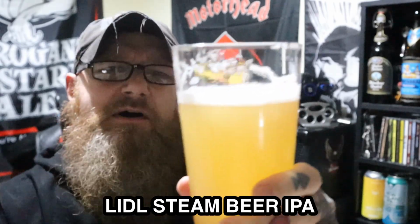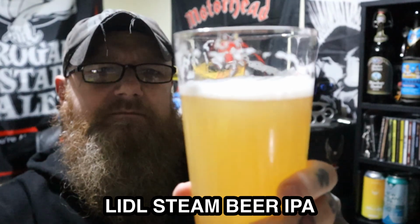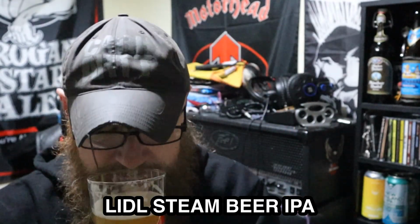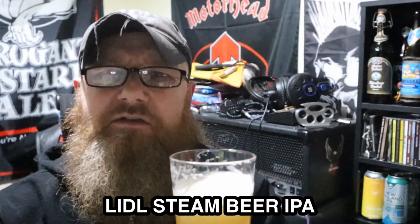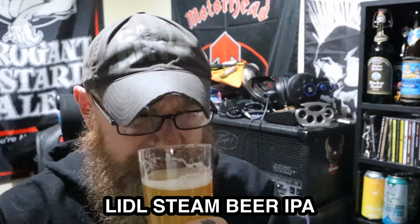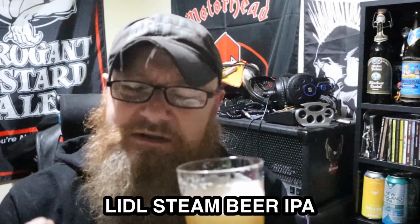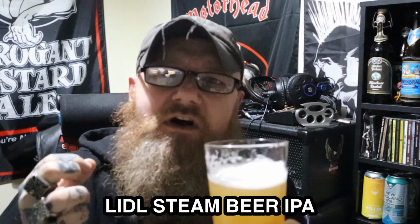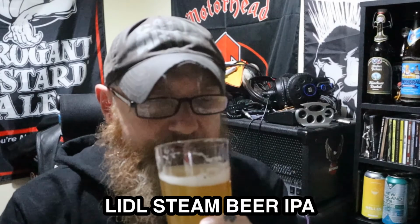It's a murky colour. Looks almost like a Belgian Wit. It's got weird aromas, earthy. Earth and grass, I think. It's, hang on. I just keep getting little tiny whiffs of citrus. Fuck knows where that's coming from.